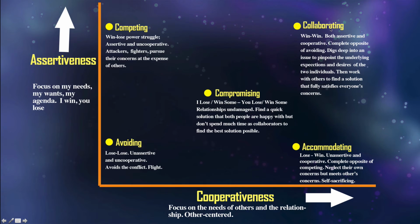But then up here we see collaboration. Collaboration is a win-win. It's both assertive and cooperative. It's completely opposite to avoiding. The person that is collaborative digs deep into one issue to pinpoint the underlying expectations and desires of the two individuals. Then he works to make sure they come to a solution that satisfies each person's needs fully. The key there is fully. So collaboration often leads to a synergistic situation where the two people benefit from the resolution in a way that they couldn't on their own.